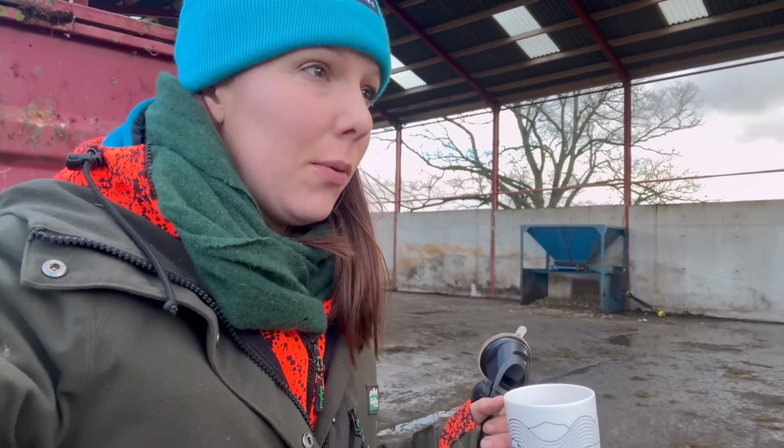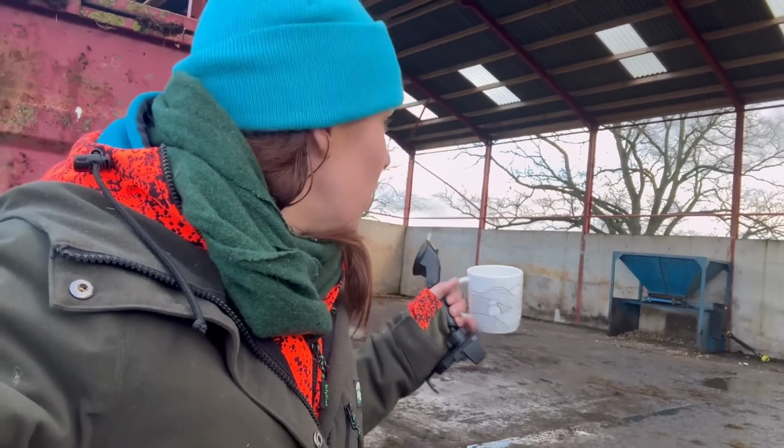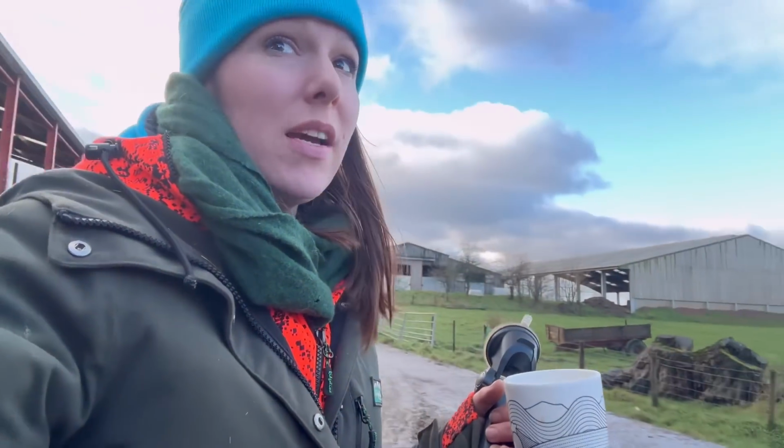All I do is spread straw. That's just my job. When people ask me what I do, I spread straw. Oh, in updates, the chopper works that way round. Roy didn't think the bucket had fit under properly, but the bucket does fit under, so that is a total bonus.